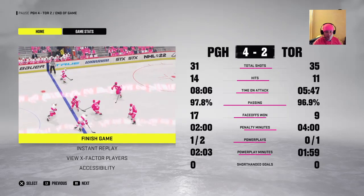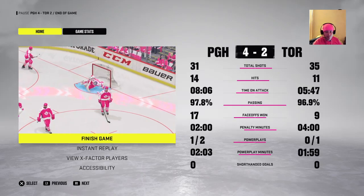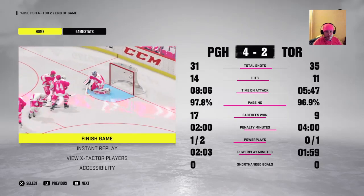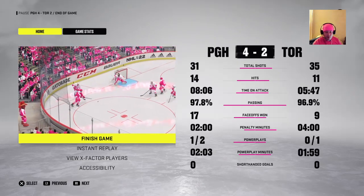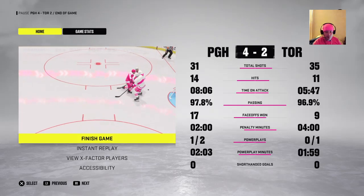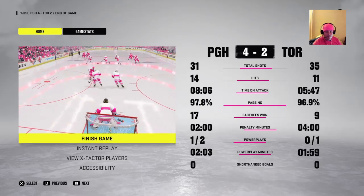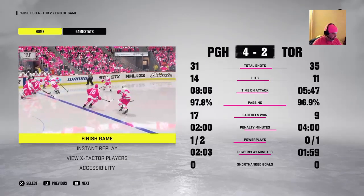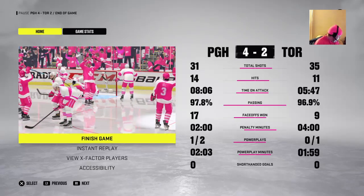So let's see, even though Toronto had a power play there, they didn't really do much of anything with it. And let's see, what else? The face-offs, I think, were pretty much another glaring thing there. This is 17-9 there, so almost, yeah, I'd say almost 2-1. When you're getting outworked in the face-off zone, that's also going to contribute to that time on attack. When you're possessing the puck more often than your opponent, then you're scoring more, and you're just doing a better job all along of outworking your opponent like that.